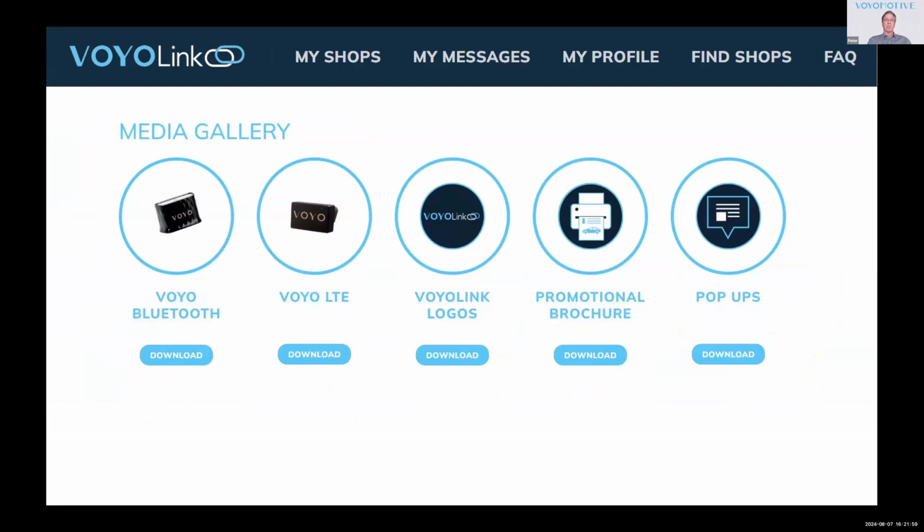At the bottom of the page, you'll find our media gallery with both digital and print assets. You can use this material to promote your connected shop on your website, for email campaigns, or printing countertop brochures.